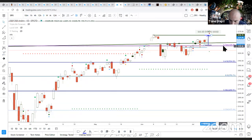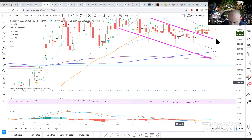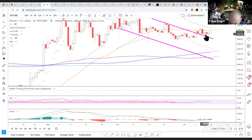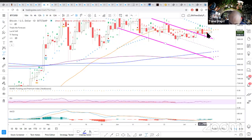3.5% for the S&P since the July 9th low. Let's head over to daily Bitcoin. Here is daily Bitcoin. Let's find the July 9th candle. That's probably it. No, that's the July 10th candle. That's the July 9th candle. Okay, so they were close. We can check there. So from the low of July 9th, Bitcoin is up only 2%, not 3.5%.